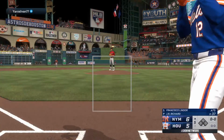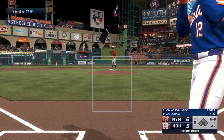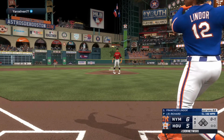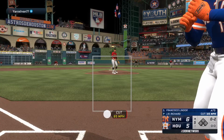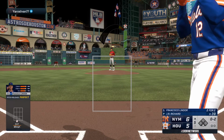Back here in Houston, we go to the top of the 5th. Francisco Lindor up now for the Mets. Fouled off. He was late. Well, these Mets, simply put, are producing a lot of quality swings. They have 5 extra base hits on the stat sheet so far, and that tells me they're seeing the ball out of the pitcher's hand really well.